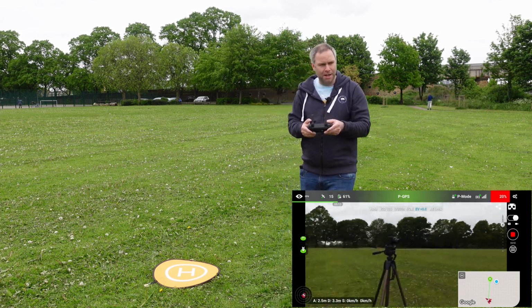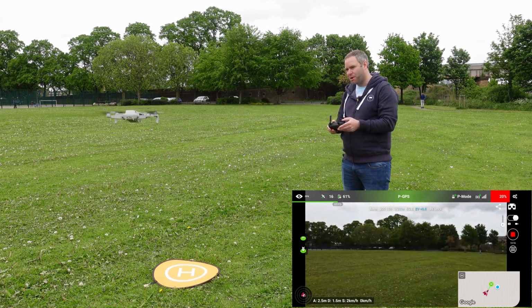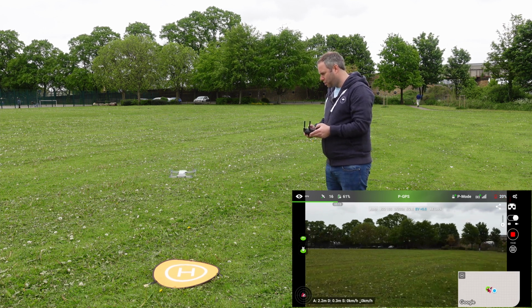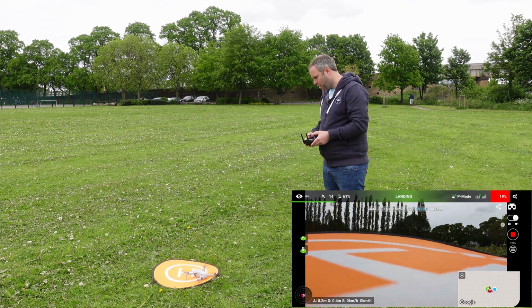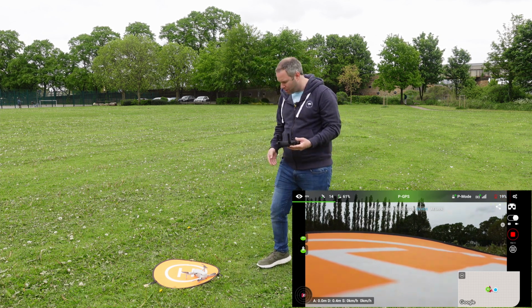So right, we better get this drone down on this pad, because it's literally reached the point where it's not happy. Right, and there we go. Should be on it. Maybe slightly forward, slightly over. There we go. Well, we did cut a bit of dandelion there, but it wasn't too bad really.